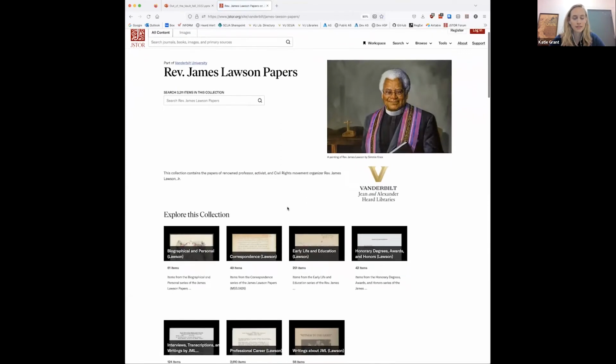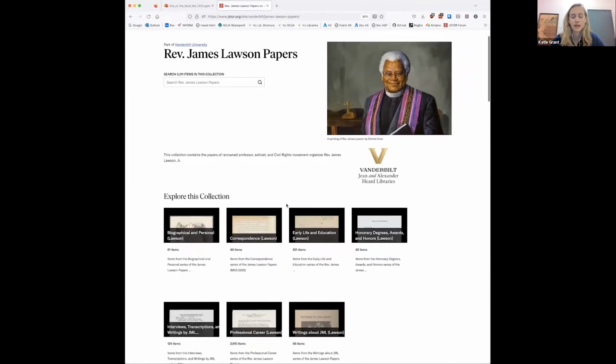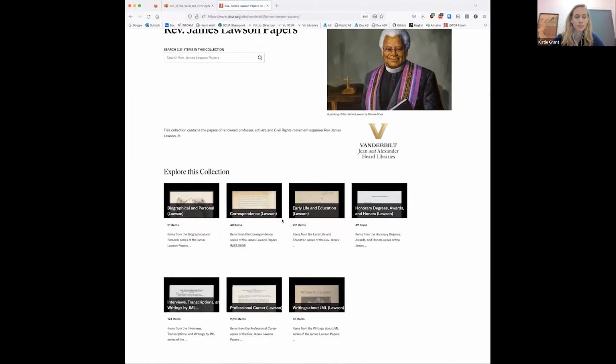So there's two different ways that you can really look through these kinds of things. And it's the same way that you would look through a finding aid. We have different series like biographical and personal information, correspondence, writings about Reverend Lawson. And we will have many more of these as we continue to finally finish digitizing and uploading them and publishing them for you. The other way that you can access things is by searching, which is up at the top of the screen there.